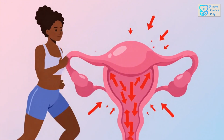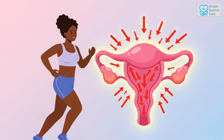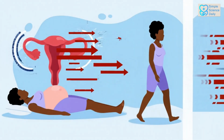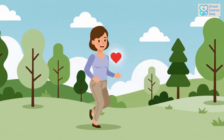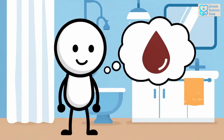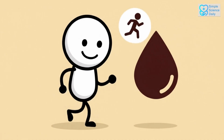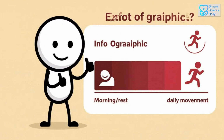Physical movement can also influence how menstrual flow appears. The body responds to posture and activity in subtle ways that affect how quickly blood leaves the uterus. When someone spends long hours lying down, gravity slows the movement of blood, allowing it to remain inside the uterus longer and appear darker. During the day, standing, walking, or light activity may support smoother circulation and a steadier flow. Because of this, it is common for morning flow to appear darker than what you may notice later in the day. Small shifts in daily movement can naturally influence these changes in color.